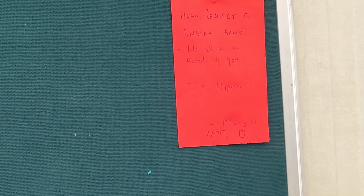Day 3 was a special morning as we woke up early at 5 a.m. and left for Thiksa Monastery at 6:30 a.m. in the morning to attend the morning prayer with the monks.